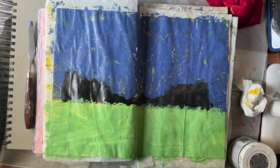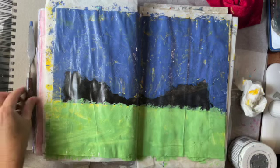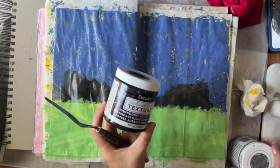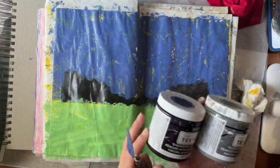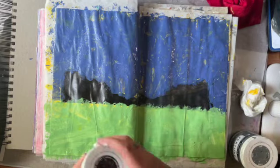All right, guys, I'm back, and I was fiddling around with the background. I took a paper towel, because as much as I love the palette knife, it doesn't do well with thin acrylic paint. So I'm bringing out the texture paint. Texture paint and oil paint, I believe, is what palette knife is good for.